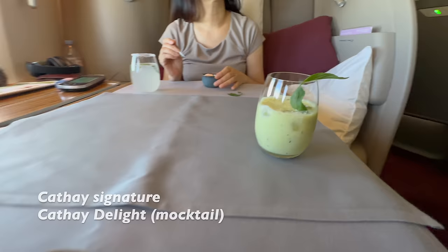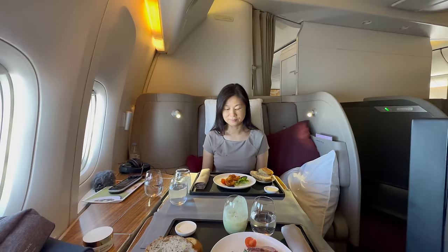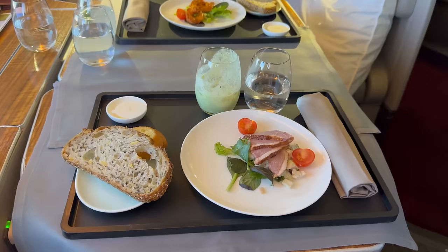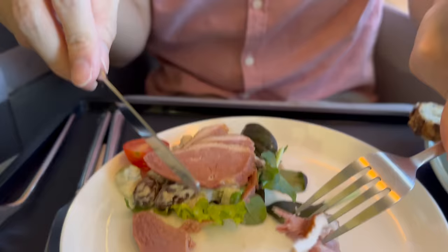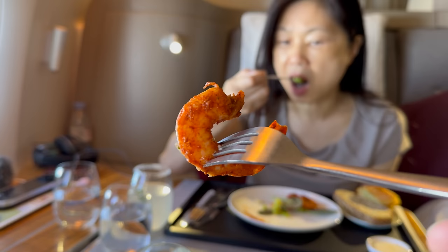This was a salmon dish. It was given before the appetizer and main course. It was really refreshing. The starter today was excellent. Both the prawns and duck salad were unique and delicious. The duck was super tender.